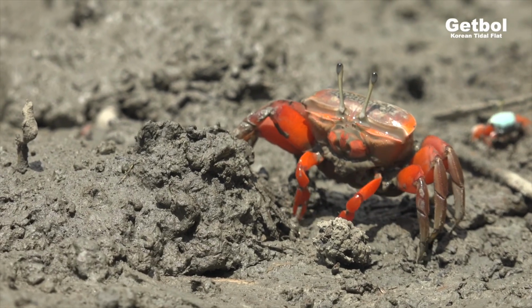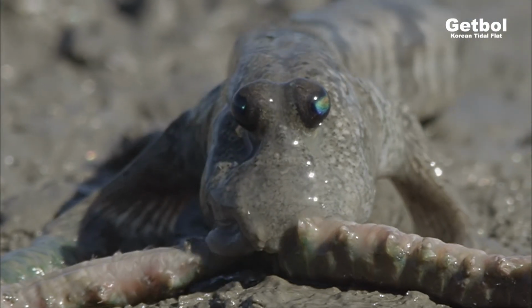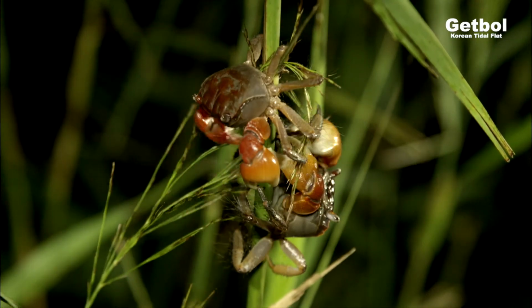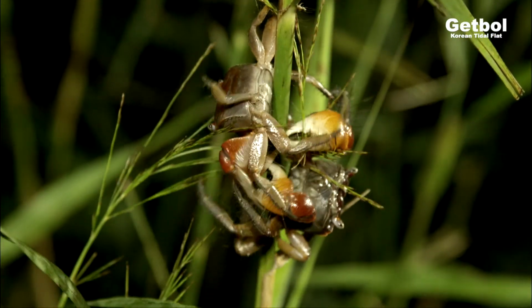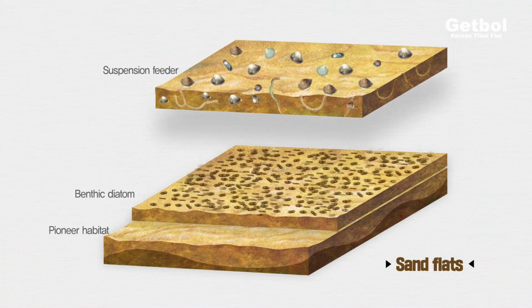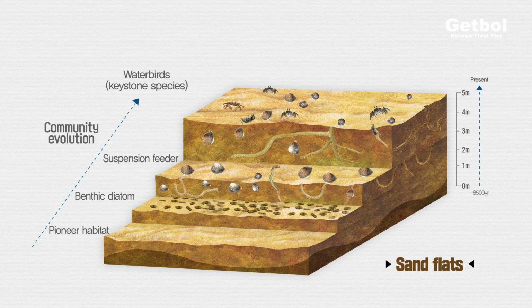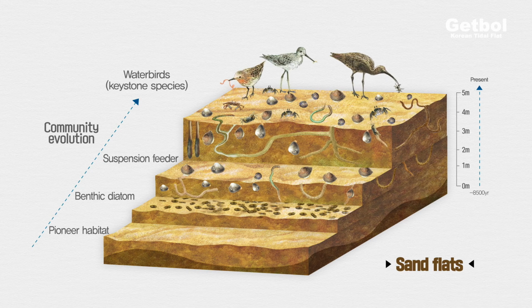The Getbol, or Korean tidal flat, has resulted in great geological diversity, with sandy, muddy, and rocky substrates. What's more, inside each habitat, unique and complex ecosystems have evolved. Benthic diatoms, which serve as the primary producer, have formed their communities in the sand flats. Creatures that feed on benthic diatoms, such as Stimson's ghost crabs, yellow sea sand snails, polychaetes, and clams, also inhabit this area. Waterbirds have become the apex predator.